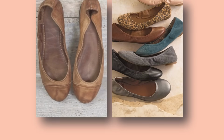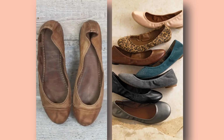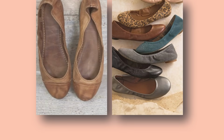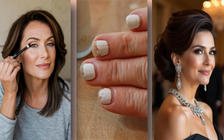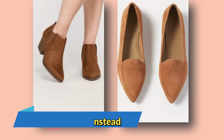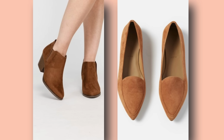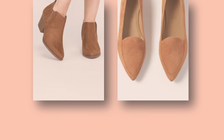Worn out shoes send a message, one you probably don't intend to send. No matter how elegant the rest of your outfit is, damaged or tired looking shoes make your whole appearance seem neglected. It's like doing your hair and makeup beautifully and walking out with chipped nails. People notice. And most importantly, you notice. What to wear instead. Replace them with high quality, timeless shoes that are meant to last. The trick here is not to buy cheap replacements over and over. Instead, invest in one or two really good pairs that you take care of.